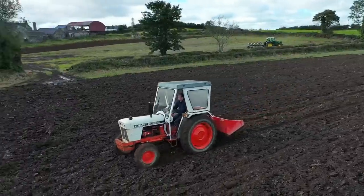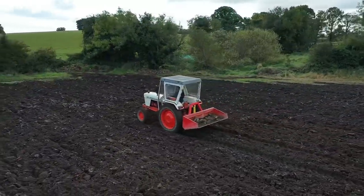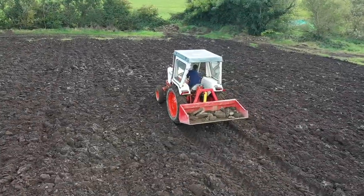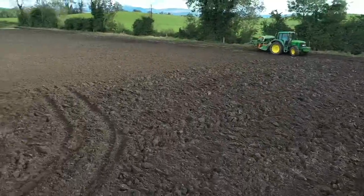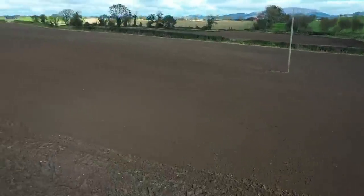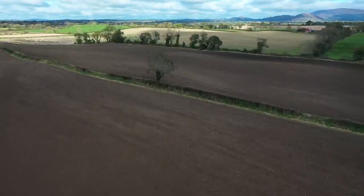The David Brown was in action. My cousin Peter is driving the David Brown. He was just tipping around, looking for any stones that might cause an issue for the drill, and going around picking them up. So you can see some of the larger ones. He has them in the bag there. But an important part of the job is to have somebody going around picking those up. Yeah, so we're just going to do a bit of a flyover now on this piece of ground.